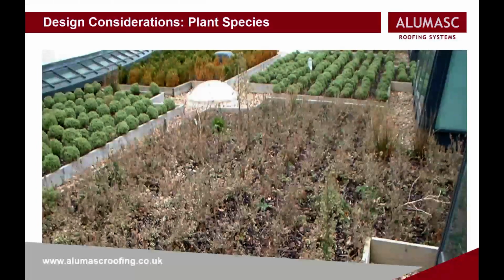Not all plant species will survive on every green roof in every location. Different plants suit different locations, different geography, different areas of the country. You might not plant the same things down on the south coast as you would up in the north of Scotland. What we're looking at there is plants to the left and the right. The green ones, they're okay. Ones at the back are showing signs of a bit of distress. They don't look very happy. They're starting to die off a bit, and the ones at the front have died off.